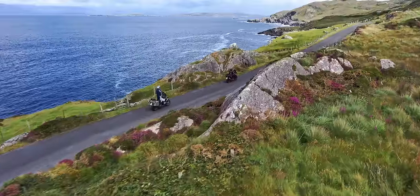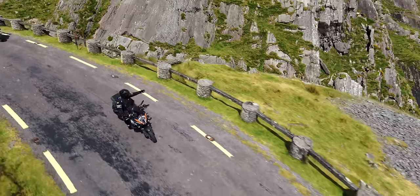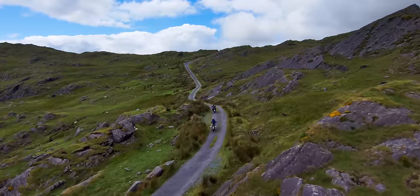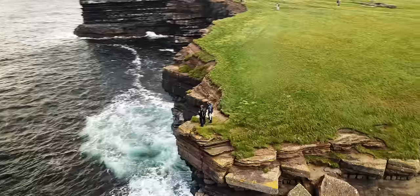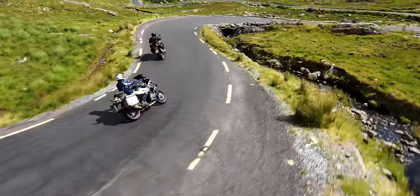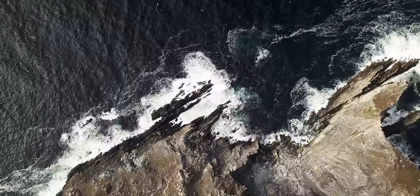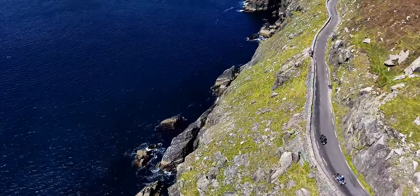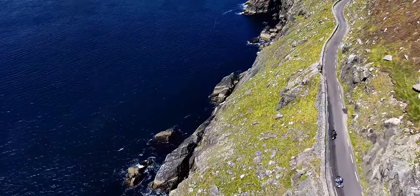Join us on an adventure through the stunning landscapes of Ireland. Experience the breathtaking views of rolling green hills, historic castles and rugged coastlines as we wind our way through this charming country. The scenic roads of Ireland provide the perfect backdrop for a thrilling and unforgettable motorcycle experience.